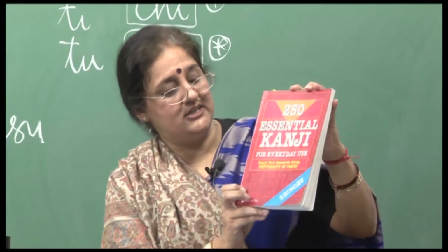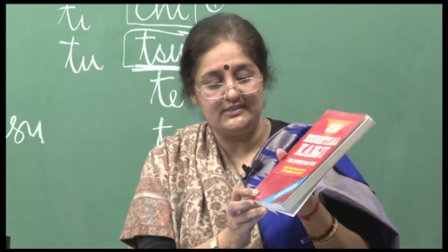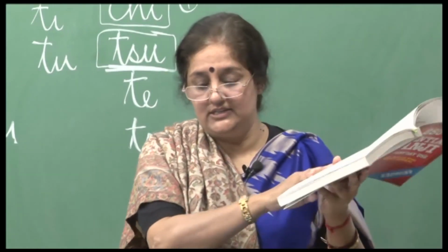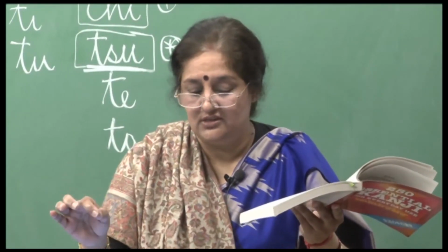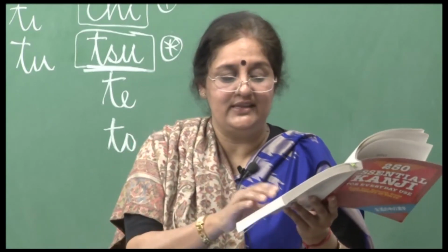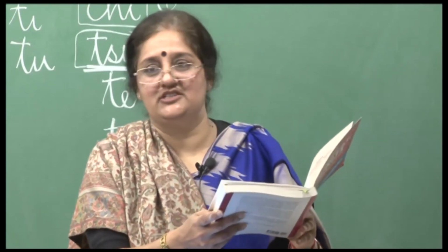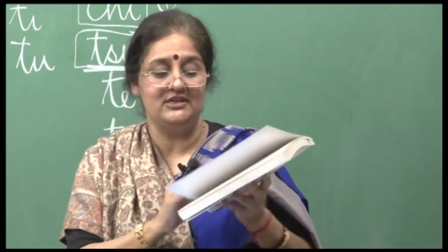It is 250 essential kanji characters for everyday use. This book is very simple, and why I find it interesting is that it has things given very clearly. The stroke order of the kanji, how it is to be drawn, how it is to be made is given very clearly in this book. Which stroke comes first, which comes second, and then how it is to be written. So, all those things are there, and the most important part about the book is that how the kanji has come into being is also given very clearly in the book. This book is by the Kanji Text Research Group of Tokyo University, 250 Essential Kanji for Everyday Use. You could use it at home.